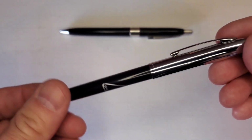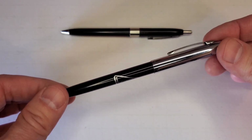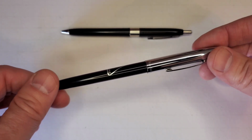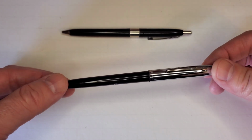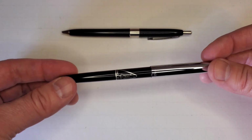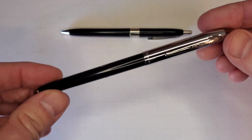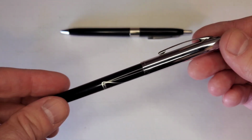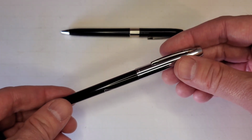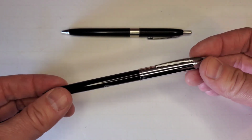But the Fisher Space Pen Company is a civilian affair. The pressurized, zero gravity space pen was designed by a civilian, and at least he was a civilian at the time of the invention. He may have been a veteran, I have no idea. Not important to the story, but the company that he founded and that still makes the Fisher Space Pen is a private company. Although they have been sent into space on every manned mission, I believe, since the 60s.